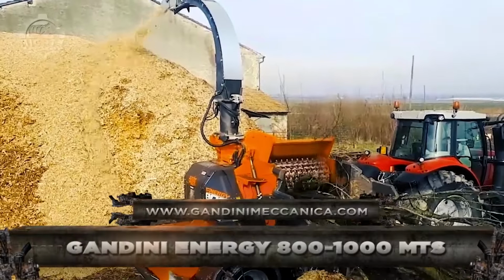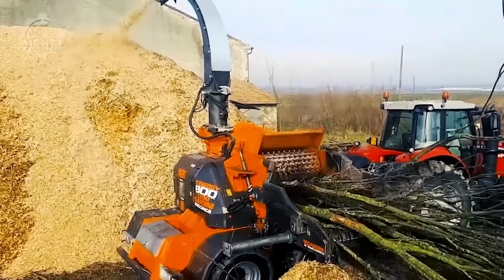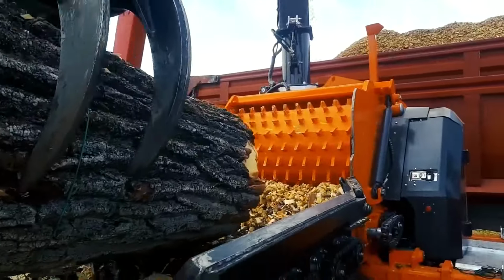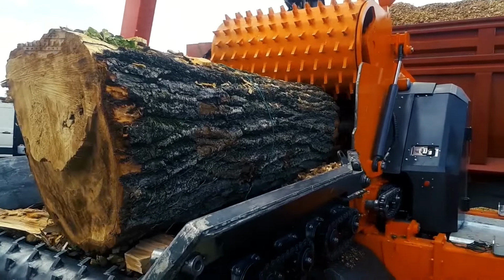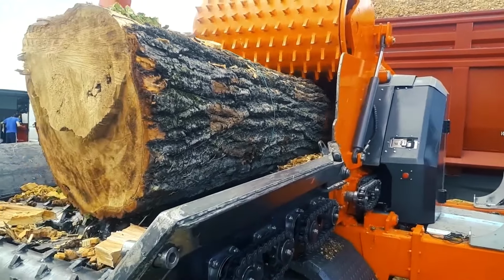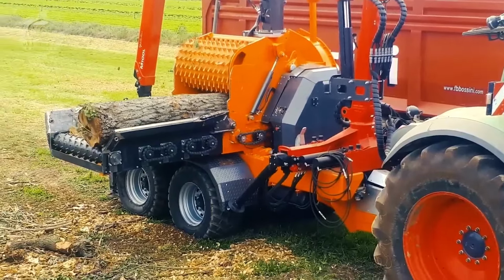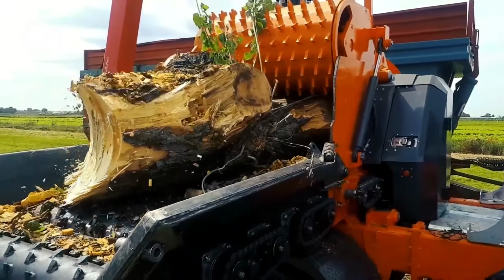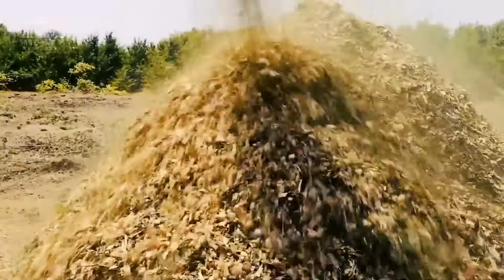Designed to produce chips for treating large quantities of materials of any size and type in the energy sector, this is the HD1800-1000 MTS. They're capable of providing the perfect chips with any material. The bottom part of its rollers have specific details that allow the recovery of any discharged chipped material. It also has a feeding chute that can be fitted with steel chains, and the machine itself can also be equipped with axles and wheels for extra towing power.